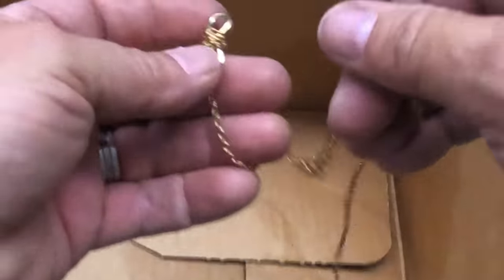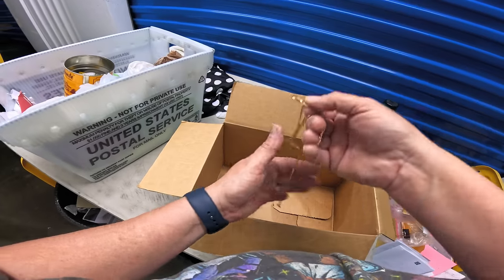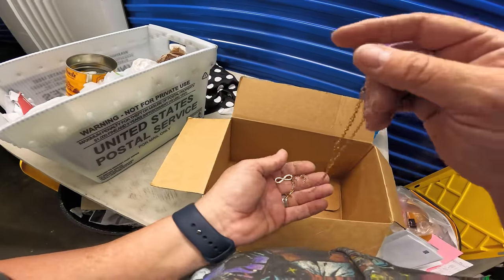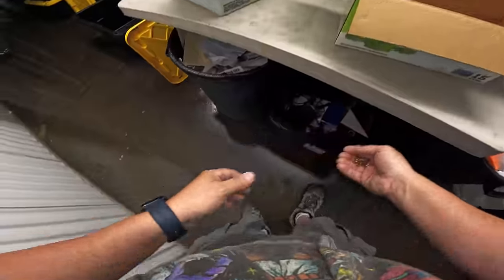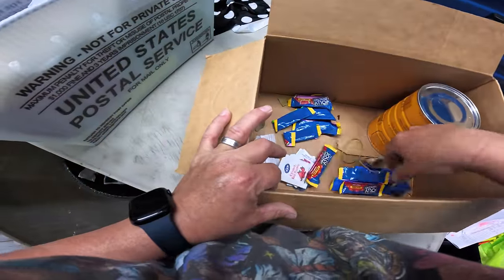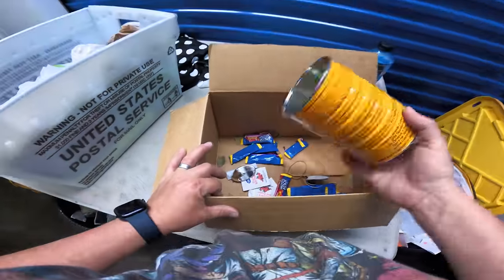Oh, okay. I don't think it's anything, but... That little piece looks like it could be 10K or something. Not the chain, I would say. But that's kind of decent. All right. Let's see what's in here. Nothing. Oh, look at this.